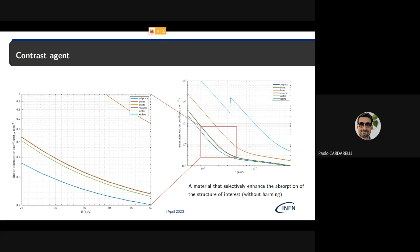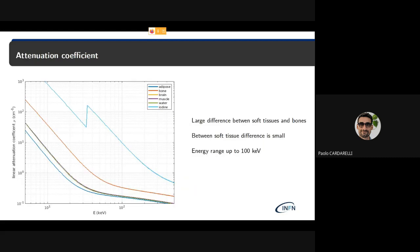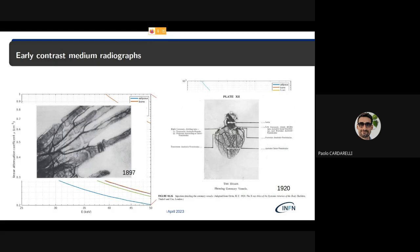And if we can selectively add it to the features that we want to see, what we obtain is an increase in contrast. And this is the idea at the base of the so-called contrast medium radiographs that were immediately, let's say, experimented with, not in vivo at the time because these contrast media were a little bit, let's say, harmful, okay, but in order to obtain anatomical images in which we could understand, for example, the so-called angiography or the blood vessels inside these samples.